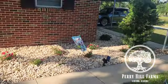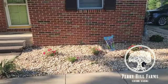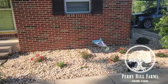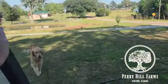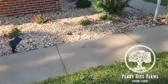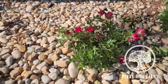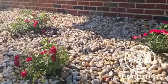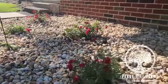Right, and so right there are the dwarf red drift rose bushes, and they're a low ground cover. Let me get closer and show you how pretty they are. Since we planted them, they're doing great. Aren't they pretty? They're tiny, and they stay low. You can smell them. Yes, they are pretty.